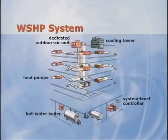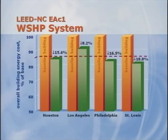Okay, next up is the water source heat pump system. In a conventional system, all the heat pumps are connected to a common water loop, along with a cooling tower and hot water boiler. Like in the fan-coil system, a dedicated outdoor air system is used to condition all the ventilation air. Here's the chart comparing the proposed building with a water source heat pump system to the baseline building. The proposed building achieved 15% savings in Houston, 8% in Los Angeles, 17% in Philadelphia, and 19% in St. Louis.